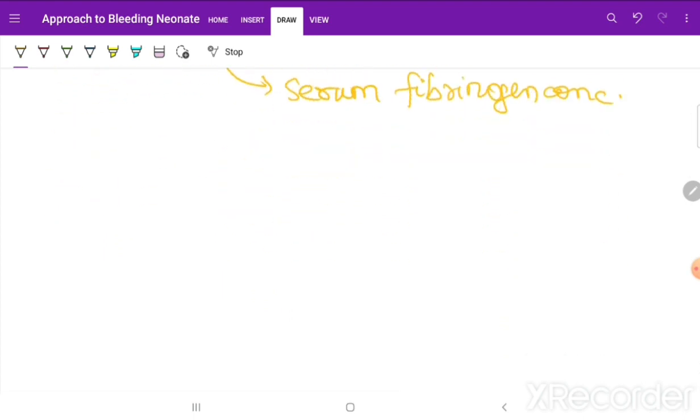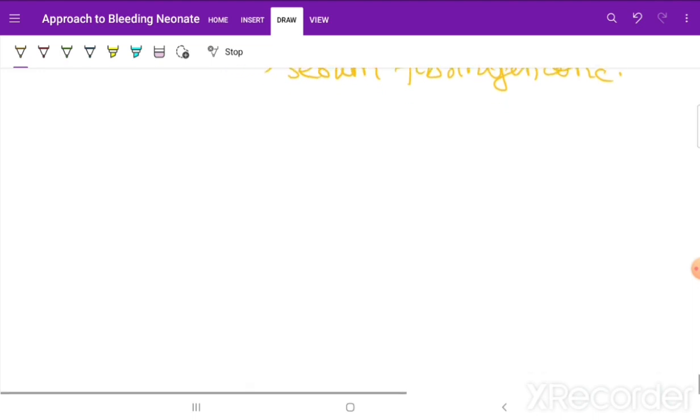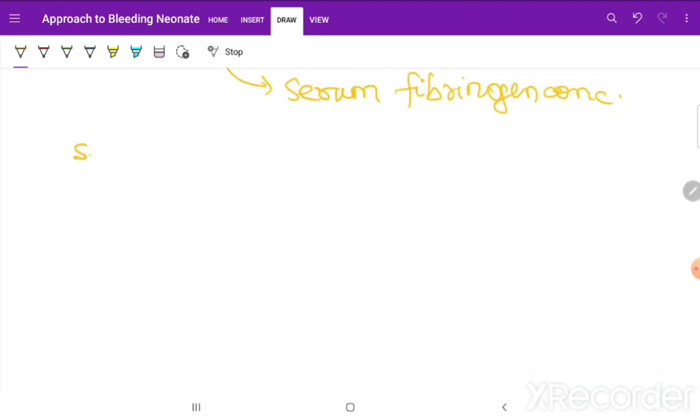So from this we are able to tell what is the problem. So let's say the serum fibrinogen, which I'll write as S, serum fibrinogen is low, alright, and prolonged thrombin time. The thrombin time is prolonged and the serum fibrinogen is low. Then this will say it is hypofibrinogenemia.